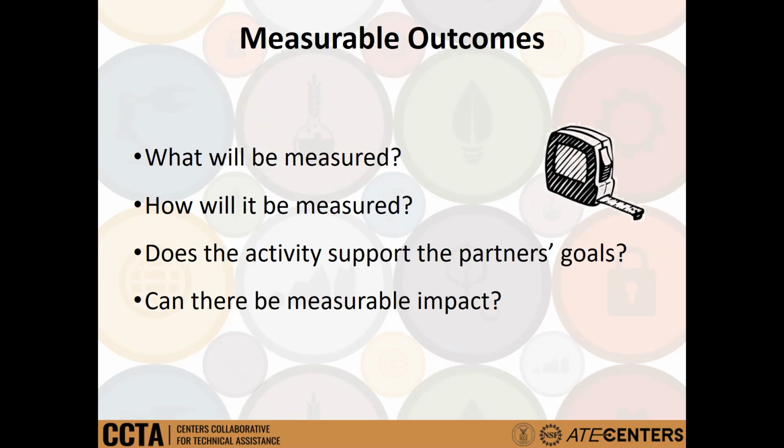So these are important things to talk about early on, because if you don't start with it at the beginning, it'll be hard to measure something starting halfway through your funded project. So have that conversation about what can we measure? How can we define our project around some measurable outcomes?